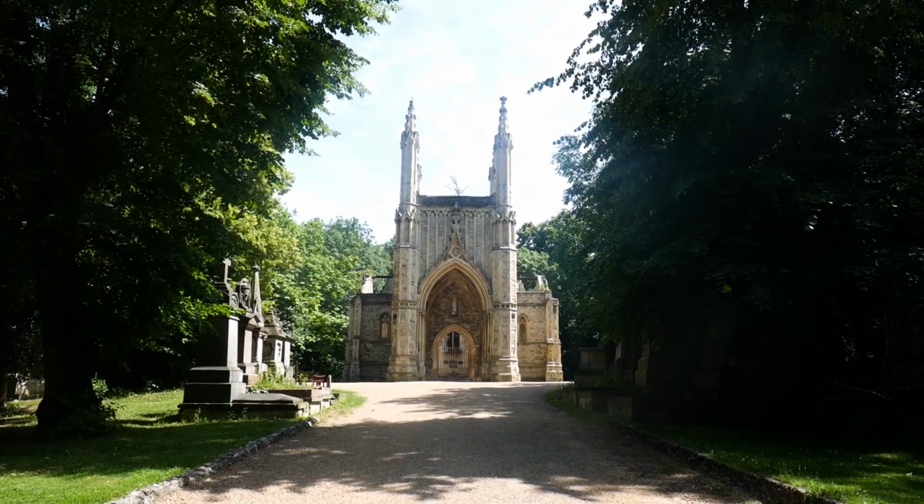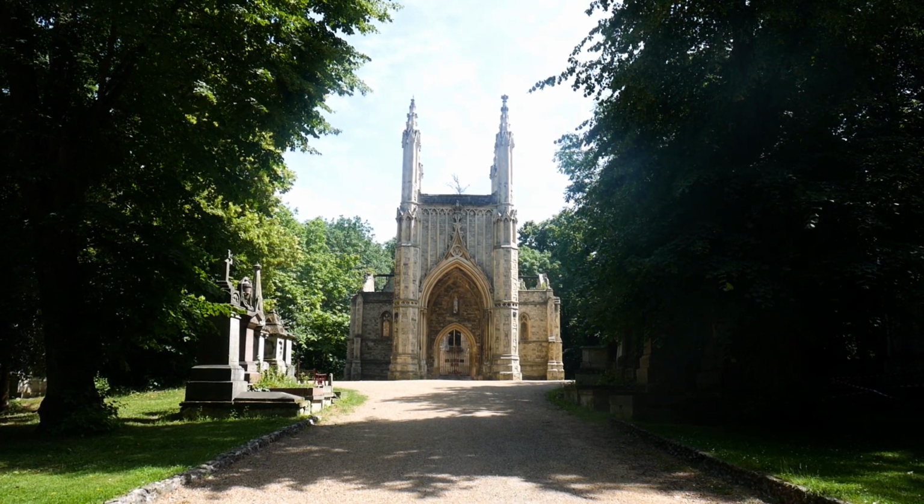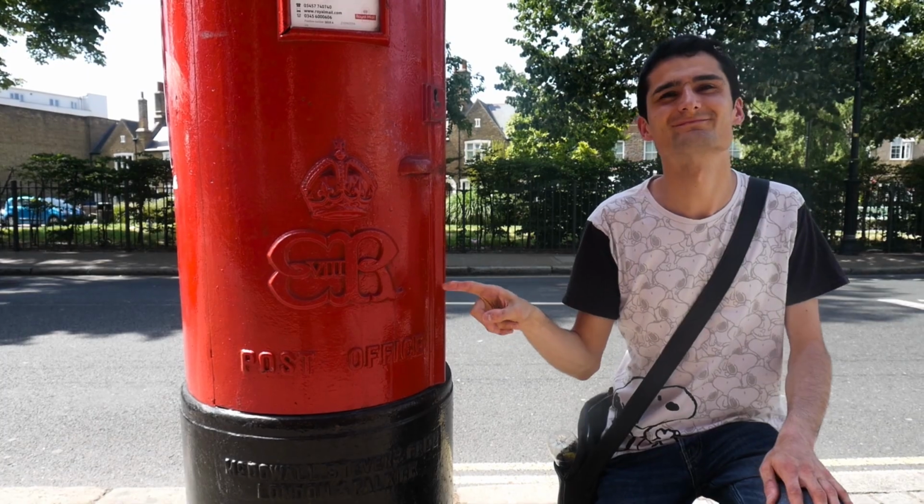We're here near Nunhead, which is just over the Kent Surrey boundary on the Surrey side. There are a number of things here, most famously Nunhead Cemetery, and also a very rare postbox of King Edward VIII, the king who reigned for only a year, and also like Hitler.